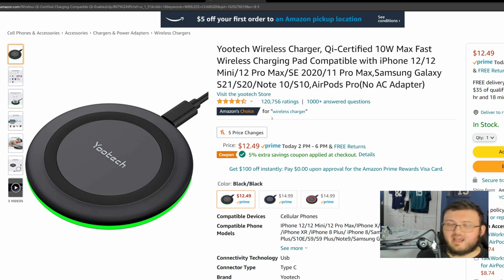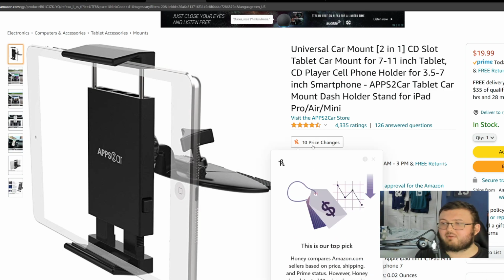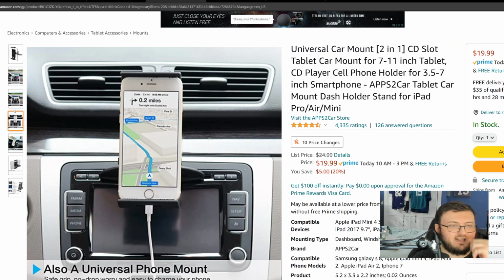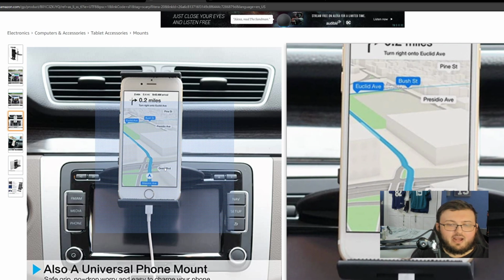Next thing here, guys, is actually a car mount. Now this is the exact same car mount I have for my Surface Duo, and if you guys do not know, the Surface Duo has a big screen, right? And this is what I use for the Surface Duo. You can also use this for your Galaxy Fold 3. Pretty much plain and simple, what this does is you put this in the CD player in your car, just like this. As you guys can see, you just put it in your CD player and you always have a car mount ready to go for your device.